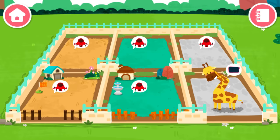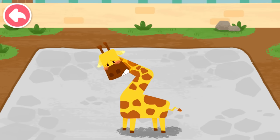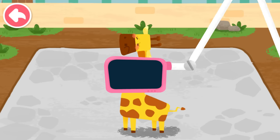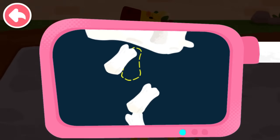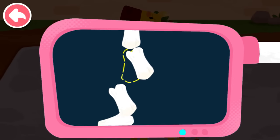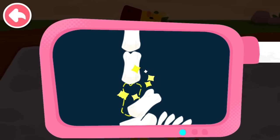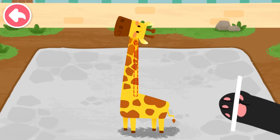Looks awesome! The giraffe's neck is injured. Let's help check it up. The bones are crooked. Let's put them back in place. And then splint it.